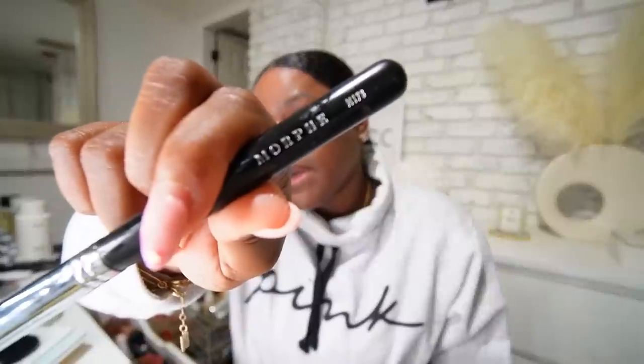Anyway, I'm gonna put some here, there, and I have this in the shade 50, by the way. I have shade 50 in this concealer. I just take this little Morphe brush, this one, M173, on my face.